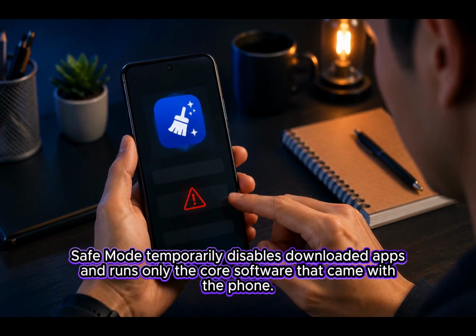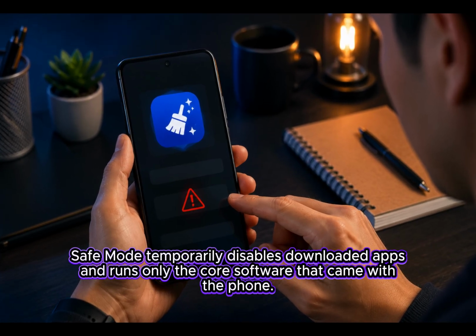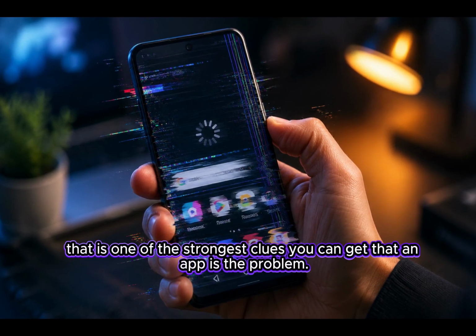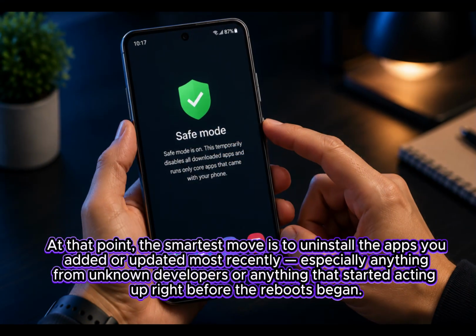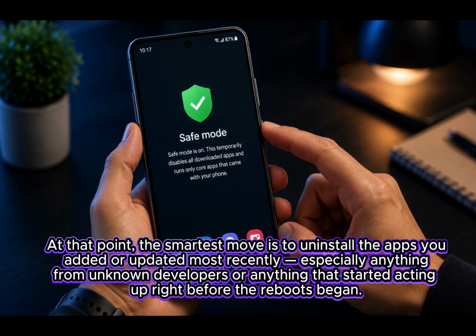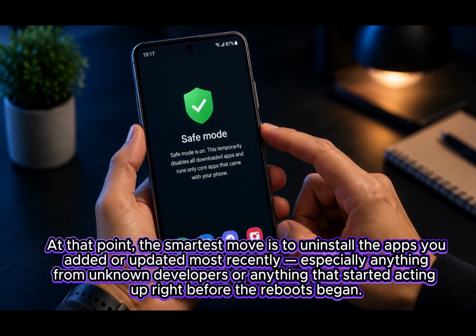Safe Mode temporarily disables downloaded apps and runs only the core software that came with the phone. So if your phone stops restarting in Safe Mode, that is one of the strongest clues you can get that an app is the problem. At that point, the smartest move is to uninstall the apps you added or updated most recently, especially anything from unknown developers or anything that started acting up right before the reboots began.